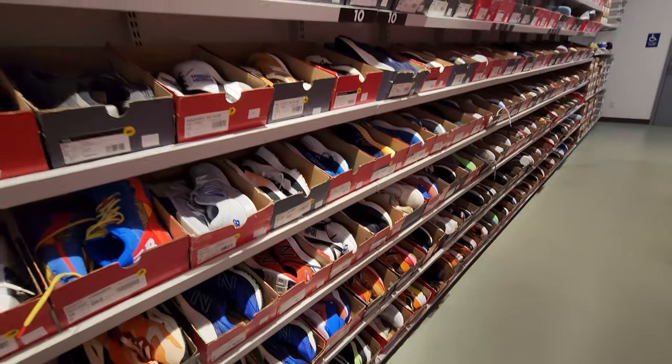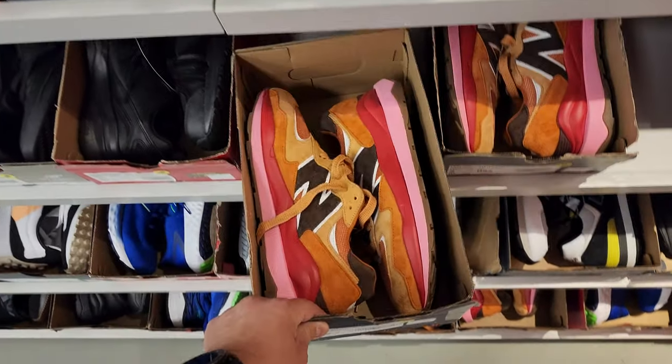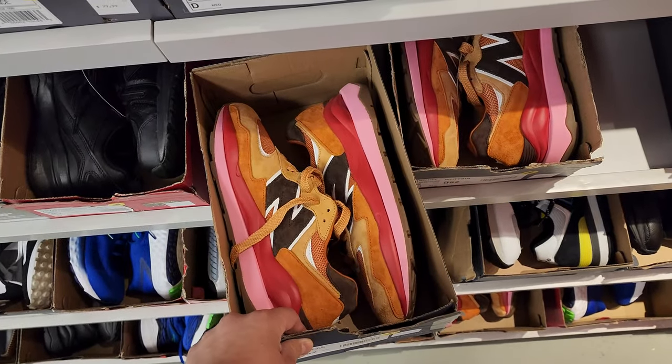Okay, so there's certain things with no stickers. Okay, that's what it is. Dang, barely anything in the smaller sizes. Size 9 right here. You got the 574s. These are down to 80 bucks.